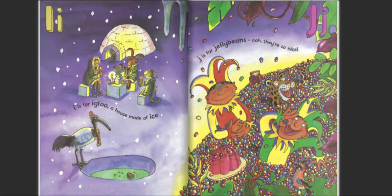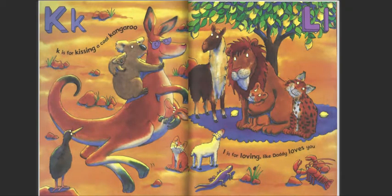I is for igloo, a house made of ice. J is for jelly beans. Oh, they are so nice. K is for kissing a cool kangaroo. L is for loving, like daddy loves you.